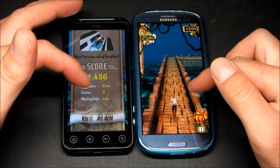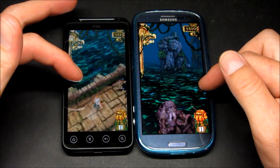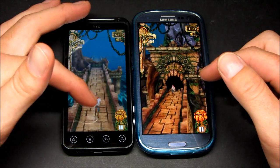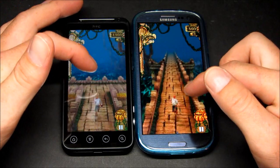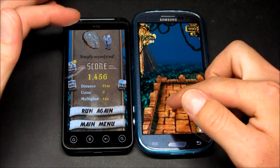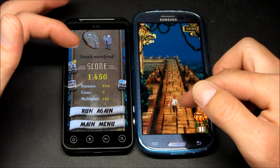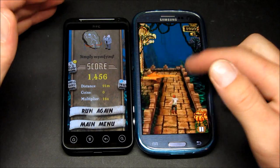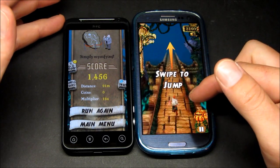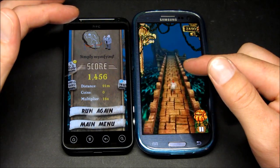Try playing both at once. Kind of hard to do. But yeah, they're both running pretty good. I'm not seeing any problems stalling or anything like that. Obviously, this is one of the flagship phones, the Galaxy S3, so it's probably going to perform better.